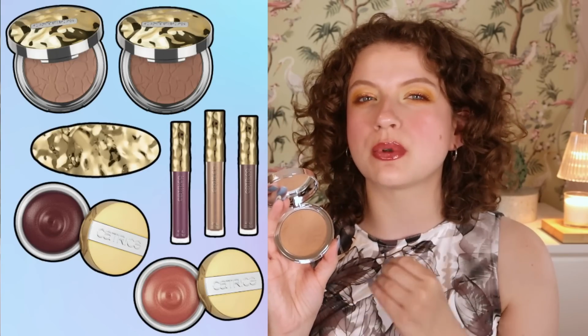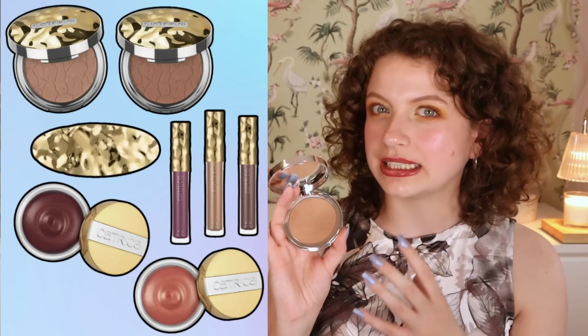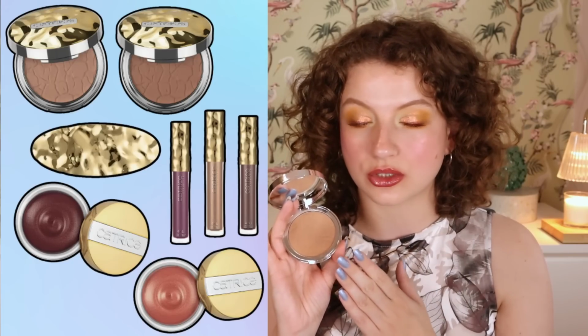So this collection is very desert dunes, sand inspired. We have two bronzers in this collection. I bought the lightest bronzer and I'm wearing it again today. This is such a beautiful bronzer formula. It's like a putty bronzer. It's supposed to be a matte cream bronzer. I would say it's a putty, skin-like formula. It looks very skin-like. It blurs, looks very smooth. This shade I feel like is really nice for me, so I used it again.